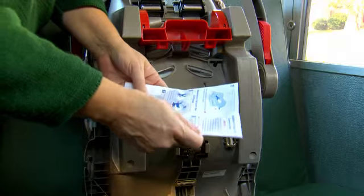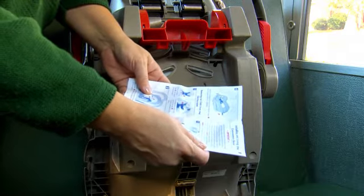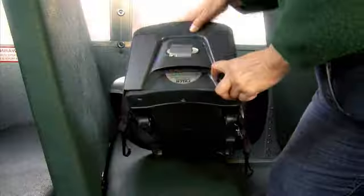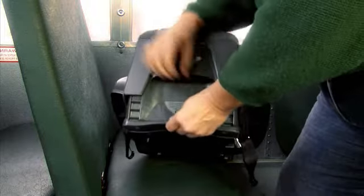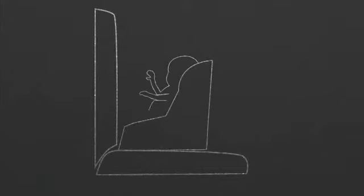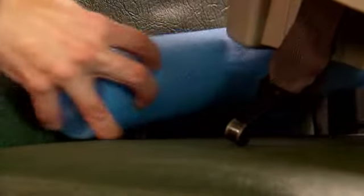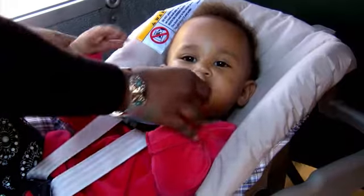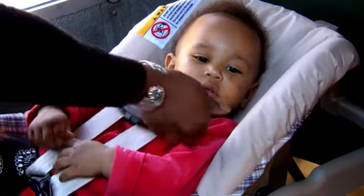Installation. Always refer to the manufacturer's manual that comes with the CSRS. Here are some things to keep in mind. Use the recline adjuster on the CSRS to keep the seat reclined at about a 45-degree angle. We can use a tightly rolled towel or foam noodle or pool float to tilt the CSRS so that the infant's head lies back comfortably and her airway stays open.